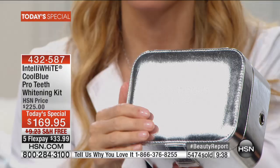And if you want to gift this, this comes in the most amazing, luxurious case. So think about how giftable this is. Christmas time, Hanukkah time comes around, and you write on the card, "Your smile lights up my world." Something so wonderful like that.